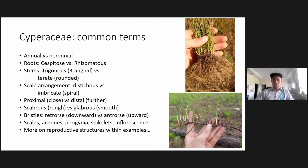And then when we start to get into the achenes, the seed structures, it's going to be really important to look at these features called bristles. Some species don't have them, a lot of them do. On these bristles, they can have these little barbs on the side. These barbs can face upward, meaning they're introrsely barbed, or they can face downward towards the base of the achene, and that's called retrorsely barbed.